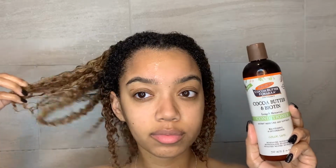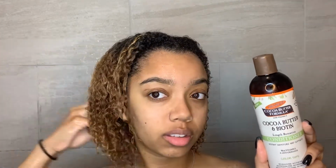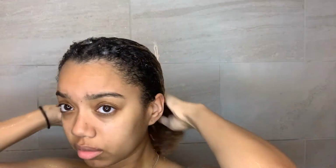So I could just stop there for the wash day process because the conditioning protein pack was enough, but I'm going to be using the conditioner that goes with the Cocoa Butter and Biotin Length Retention shampoo. Now this conditioner does smell like cocoa butter and I love it so much. I'm a cocoa butter fiend, ask about me. But this conditioner just added to the moisture that I had from the protein pack mask, and I really loved it.